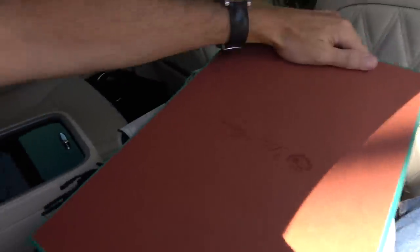Just don't worry about the blanket. Forget about the blanket. Forget I even brought up the blanket, guys. Blanket's a pain in the ass.